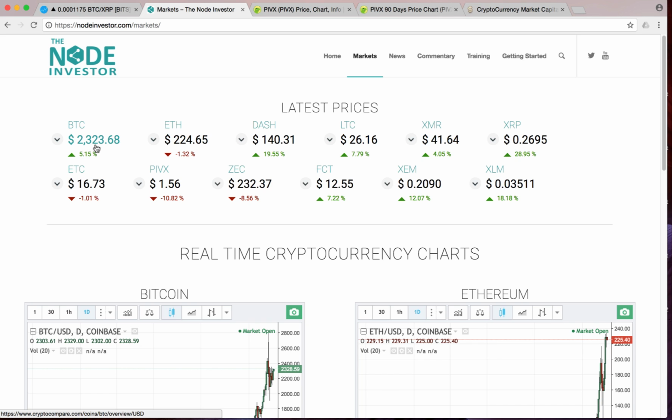Bitcoin, $2,323. I'm going to look at Bitcoin too. Remember I mentioned that 2,300 zone. I mentioned it in the newsletter I sent out yesterday. That's a key area we need to get above this week. Ethereum, $224. Dash, $140. Looking strong again. Very volatile, but coming back.